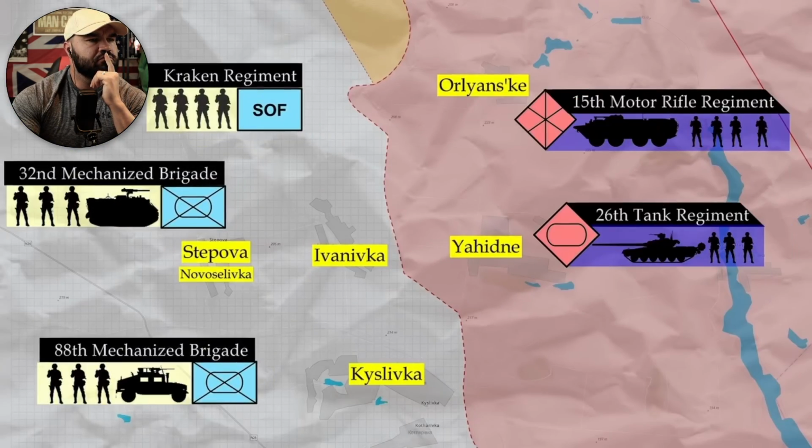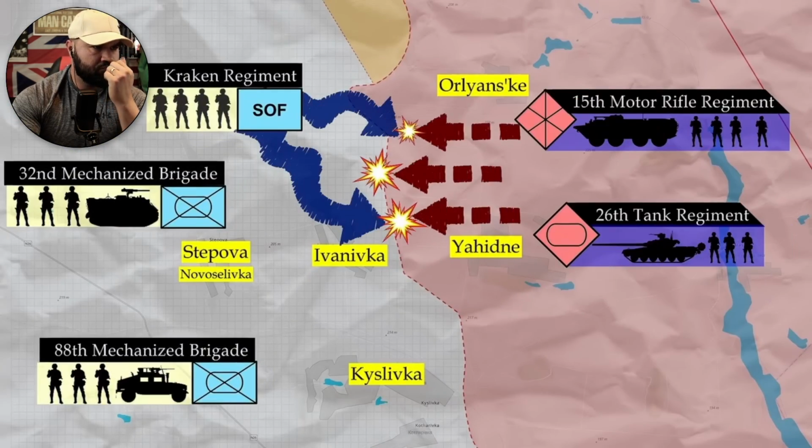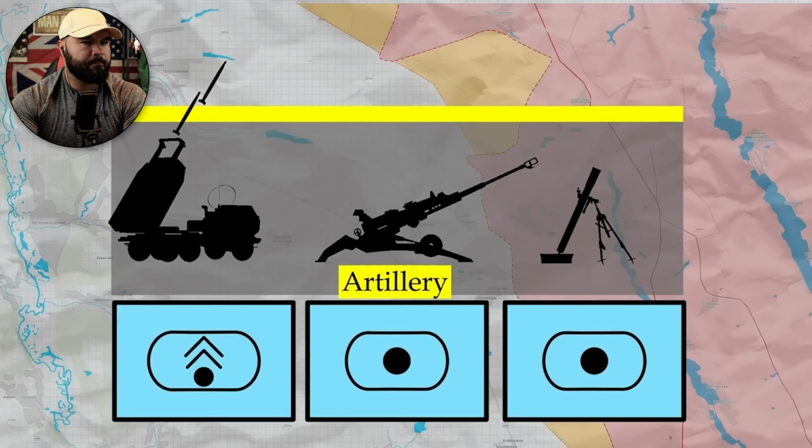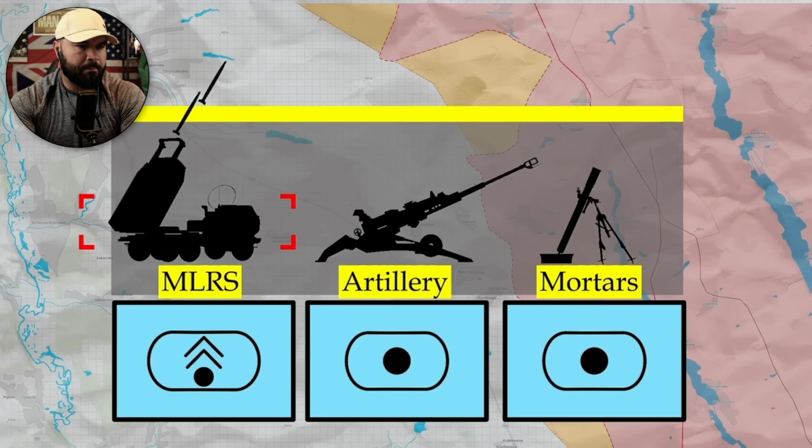If we take a look at the bigger picture, however, we can see that most likely more units were involved in the battle. Additionally, the Ukrainian troops had fire support in the form of artillery, mortars and the MLRS HIMARS rocket system that reportedly struck targets in the region.